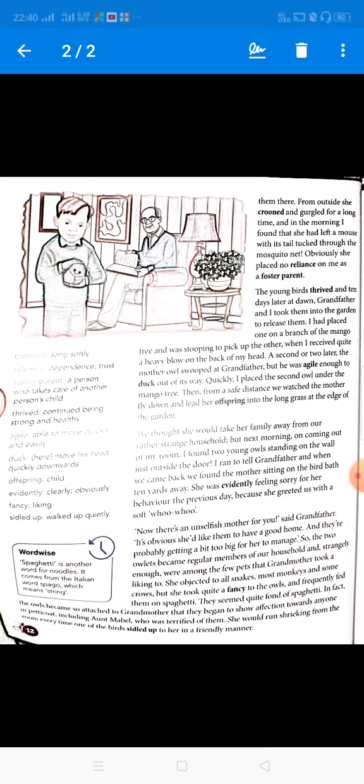So what has she done? The mother owl brought a dead rat, okay, a dead rat, and kept a mouse and tucked its tail inside the mosquito net.